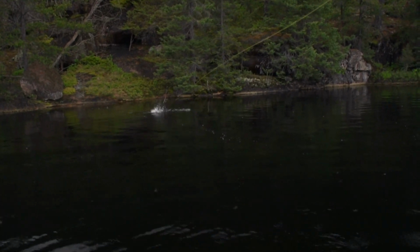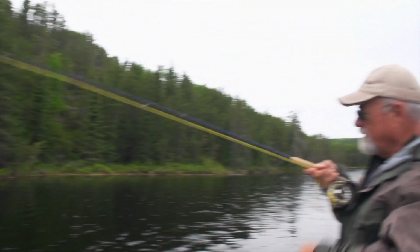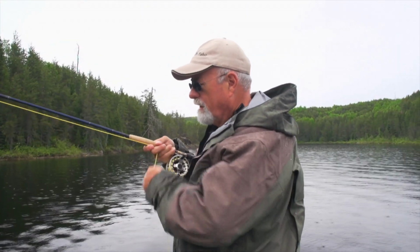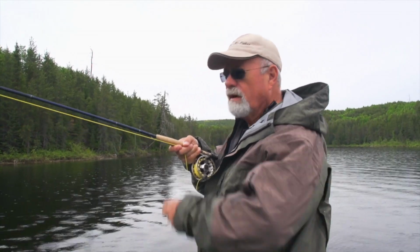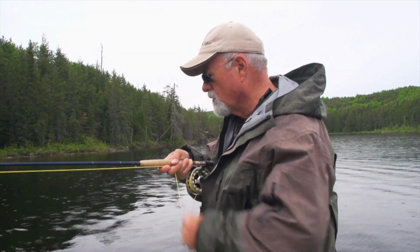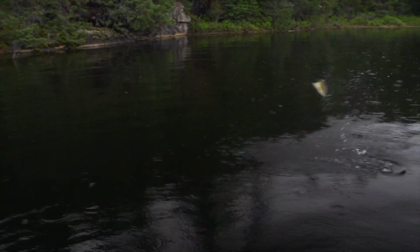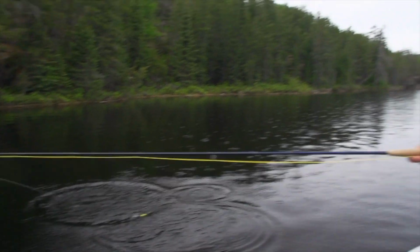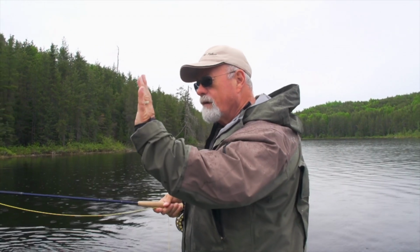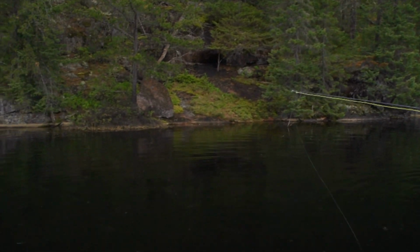Hey, yes, sir. Right along the shoreline. We're in deep water. They're not in shallow water today. Right out in deep, and I'm hitting right as close to the shore as I can. I think they're hugging tight to the shoreline. How big is he? Not real big, but, oh, and off he goes. Well, a good loss, a good loss. So we'll get the camera to pan around, and you'll see the shoreline that I'm working. I'm actually hitting the shoreline.